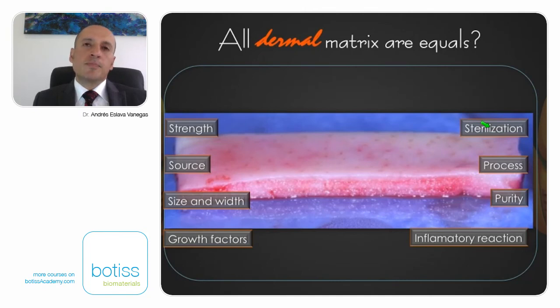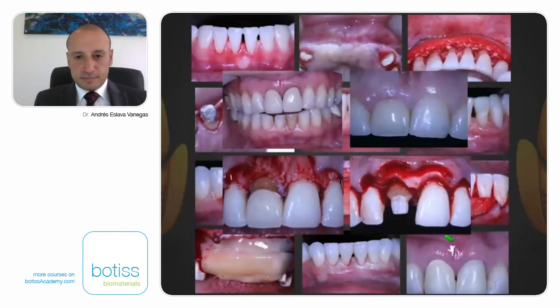Are all the dermal grafts on the market sterilized? No. Do you know the process? This is a question for you. Do you know the process of the dermal matrix that you're using? Think about the purity or the antibiotics that you have on the matrix you're using. You have to know how the inflammatory reaction of this dermal graft is.